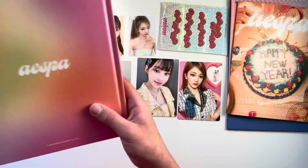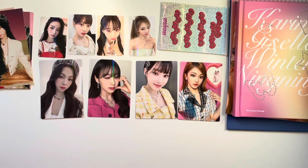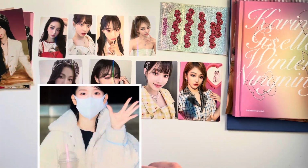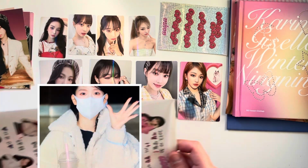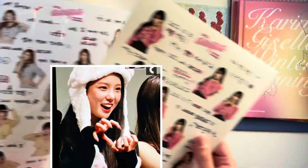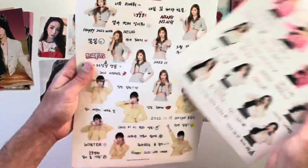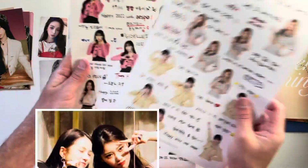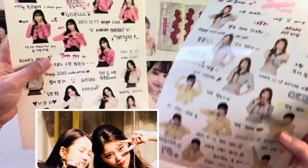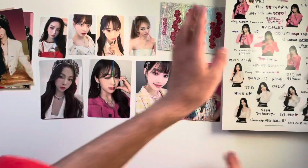Okay, so that is all for this. I felt bad, I kind of had to put the photo book on the photo cards. And then it looks like we have some stickers or something on this side. Are these stickers? I cannot tell. Okay, so first here we have Giselle's and Corinna's sheet. And then Ning Ning's and Winter's sheet. Oh my god, they are so cute. And all the little writing. Oh my god, that's hot. That is too funny. Okay, so we'll put those there.